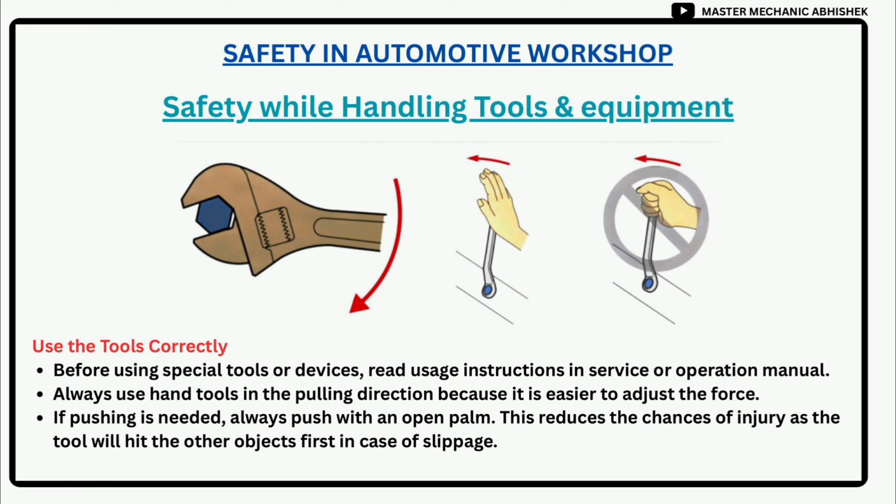Always use hand tools in the pulling direction because it is easier to adjust the force. If pushing is needed, always push with an open palm. This reduces the chances of injury as the tool will hit the other objects first in case of slippage.